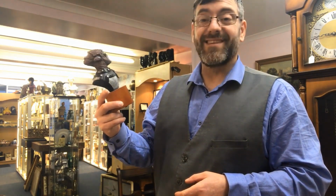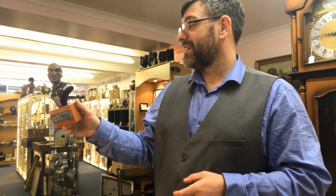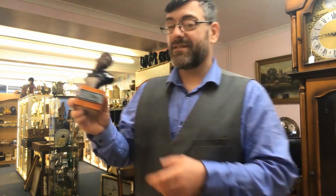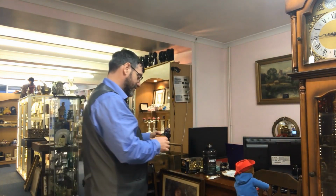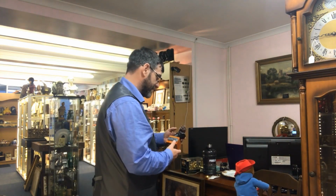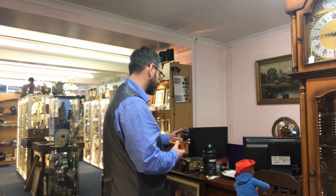Can't do the research on it because there isn't any on eBay, but for a plastic sci-fi figure like that, it's got to be 15 quid plus, hasn't it? So that's where I am with that one. I'm going to put 18 on that and see what offers I get.